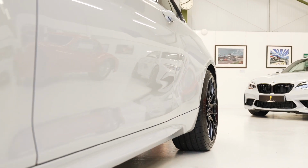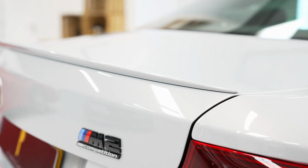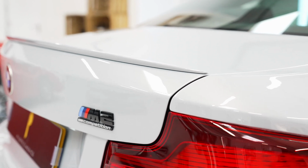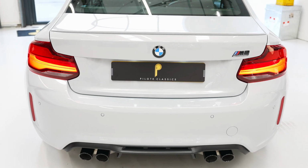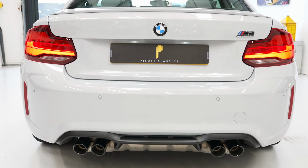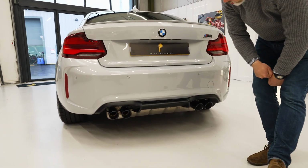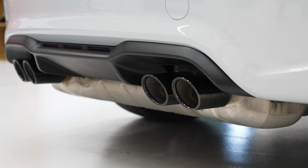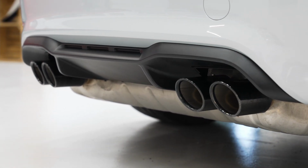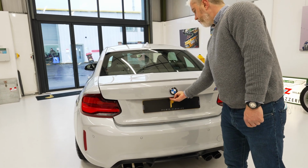To the rear of the car, we see the full effect of those bulbous arches, and that really helps to give the car that stance in terms of looks. We've got the parking sensors, which are on the front as well. And as we move down, we've got the signature quad tailpipes and the lovely black rear diffuser. This car, although a small package, is still pretty practical as well. So when we look into the boot, it's still very spacious and the seats fold as well.